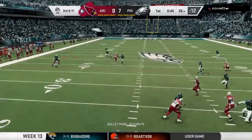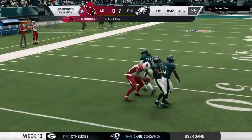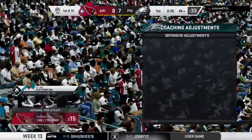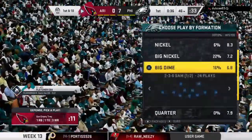Shotgun now from Murray. It's caught. Jones. First catch so far for Julio. He's got a first down. That catch puts him 80 away from 1,000. He's now at 920, and 920 ties him with Torry Holt.